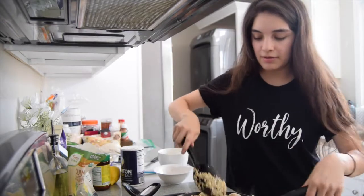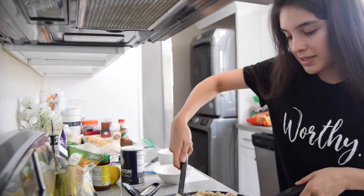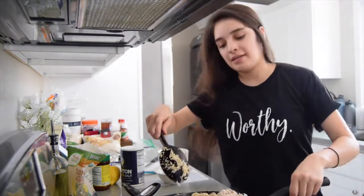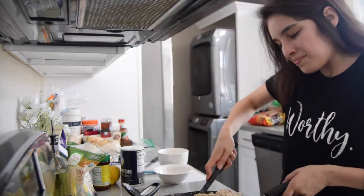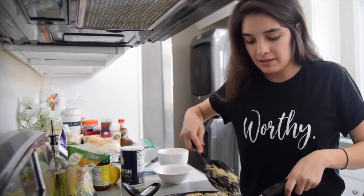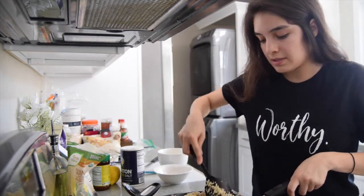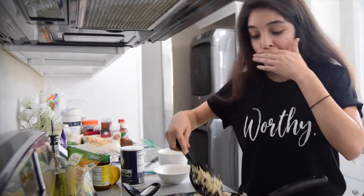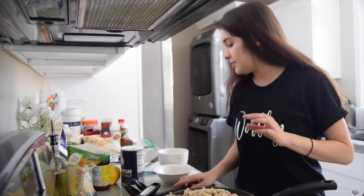Okay, I'm gonna turn it down a little bit. So at this point you wanna mix it. It's really hard to mix it when you have a ton of quinoa. But you want the quinoa to be very mixed in, even at the bottom. Because right now it's all at the top, so you want to force it down there. And voila! Then we just let this sit.